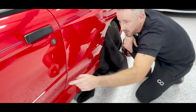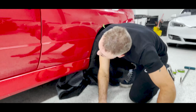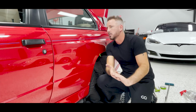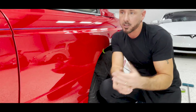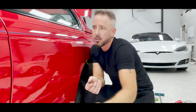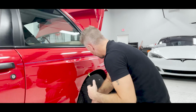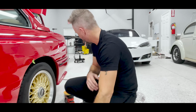One, two, three, four, five. Okay, five dings. These are just straight dings. Like, there's a little weird cluster of them right here. Usually that happens when the previous owner just parked next to somebody all the time. Same person.